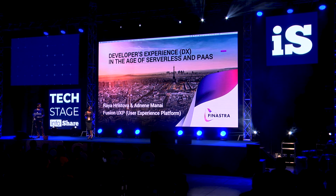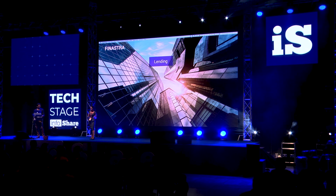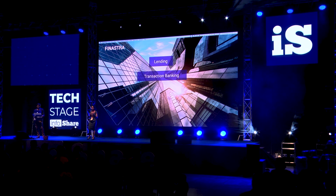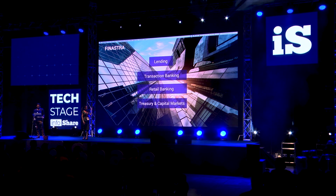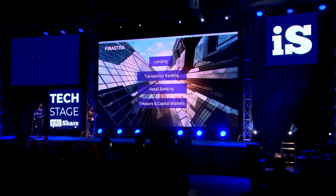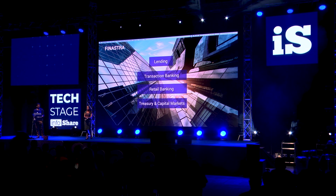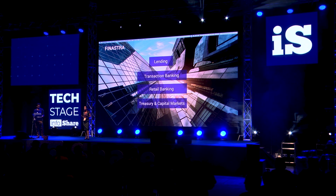And so let's talk a bit about Finastra and what our challenges are. Finastra is the result of last year's merger of two financial software companies, Misys and D+H, that joined forces to create one Finastra. Our portfolio of products ranges from lending to transaction banking, retail banking, which is the applications you have on your phone to connect to your bank and look at your bank account, treasury and capital markets. And we have 9,000 clients currently. So that's a big portfolio of clients to whom we need to provide more than 60 products.